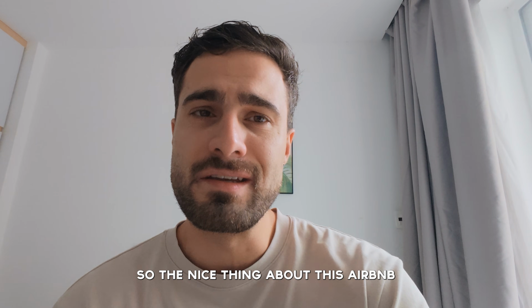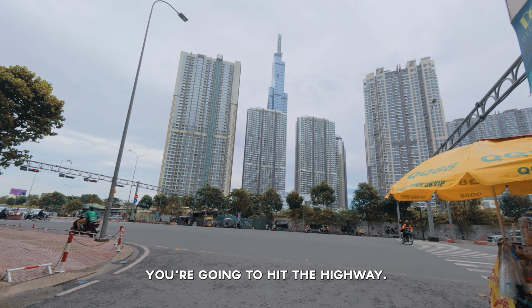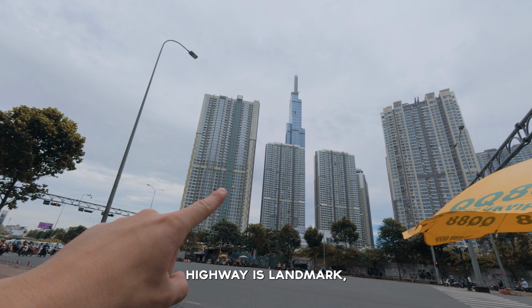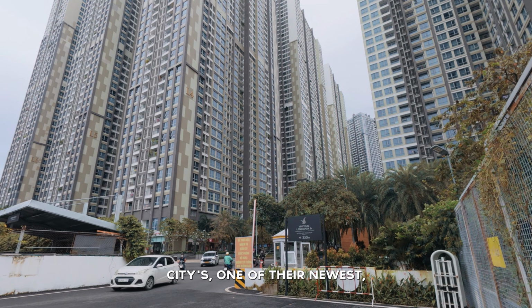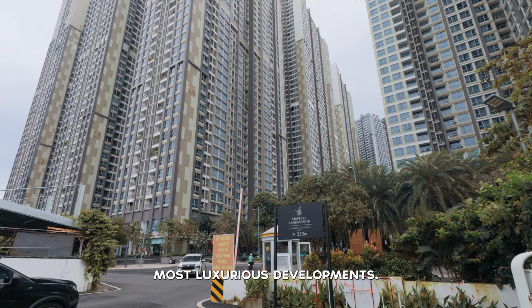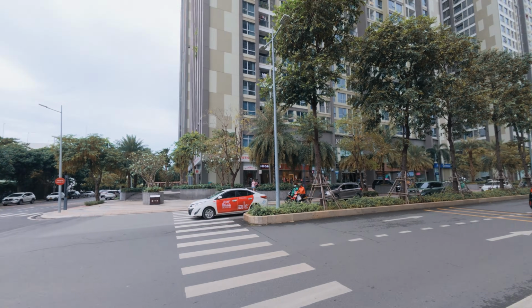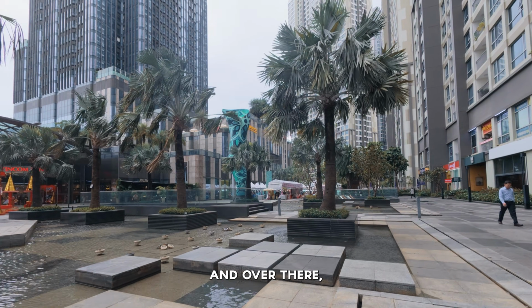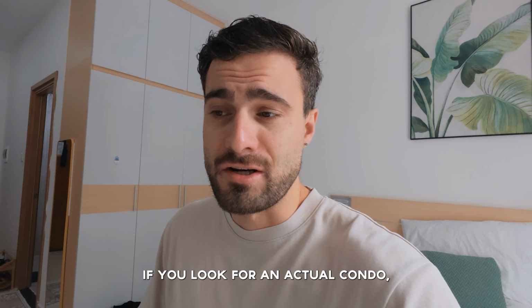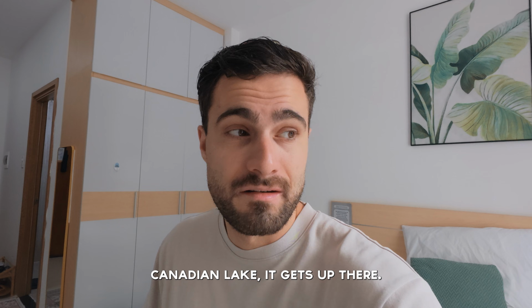So the nice thing about this Airbnb, if you walk out and go to the right, you're going to hit the highway. And on the other side of that highway is Landmark, which is one of Saigon City's newest, most luxurious developments. It is so clean and beautiful over there, literally like a 5-minute walk from this Airbnb. And over there, if you look for an actual condo, which I did, you're at about $2,000 a month Canadian.